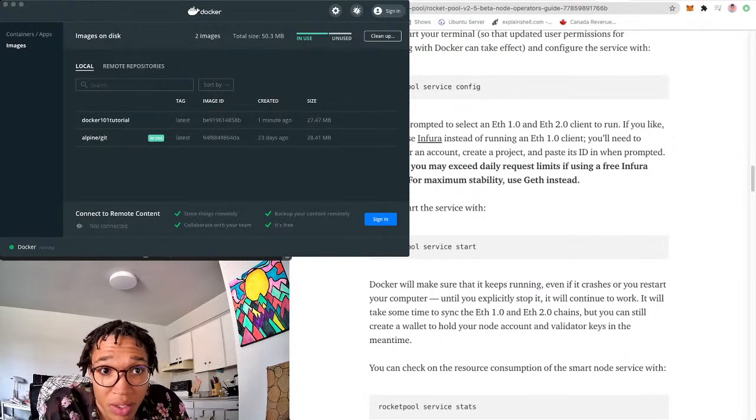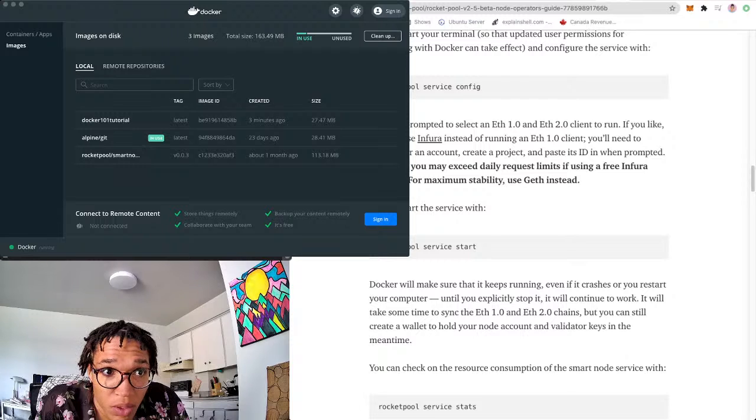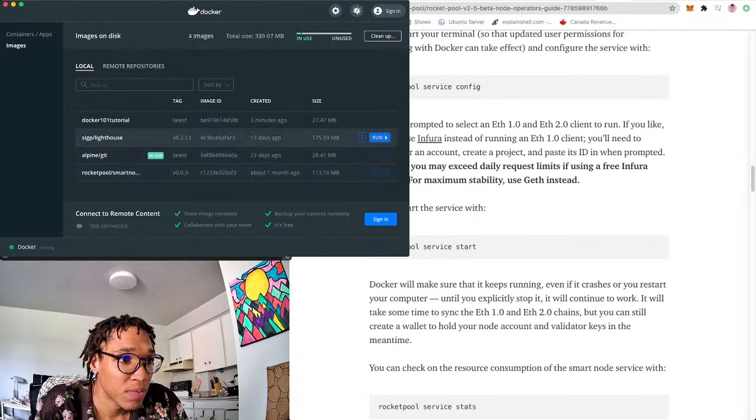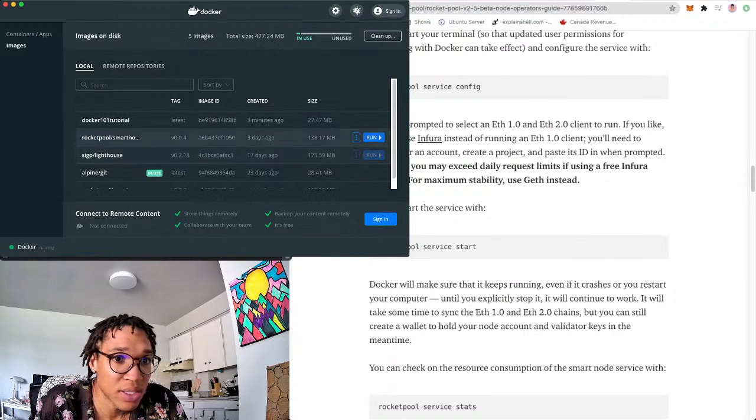Let's see. No, what I wanted to do was just start Rocket Pool and see what happens. Seems to be taking a bit longer to do something. Okay, so with Docker running, it seems like now it wants to work.